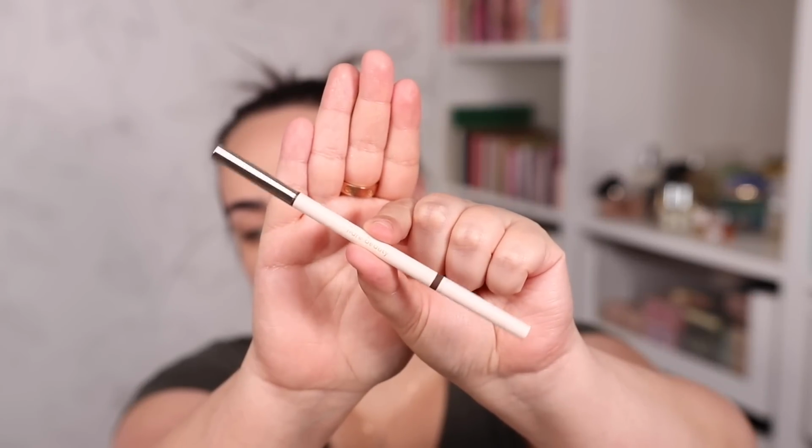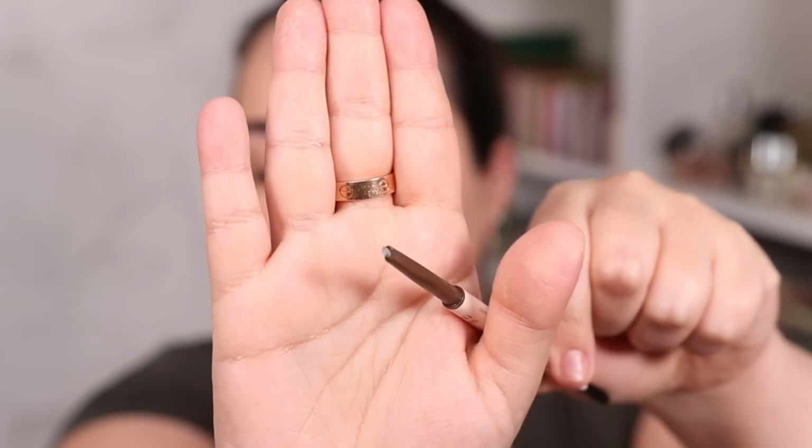They sent over only one color, which is the shade Deep Brown, and I'm thinking that should definitely work for me. Let me show you what the component looks like, and I gotta say it doesn't feel cheaply made at all. It actually has a little bit of weight to it, which makes me think that the actual packaging of this might be good. Take a look right there at what the component looks like.